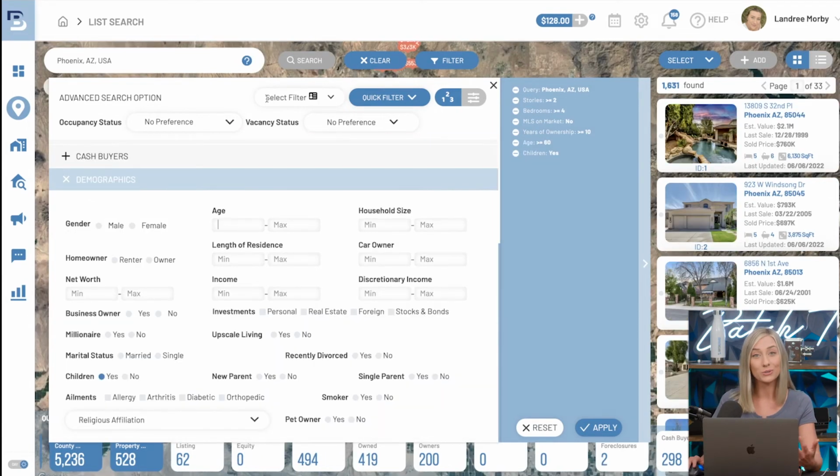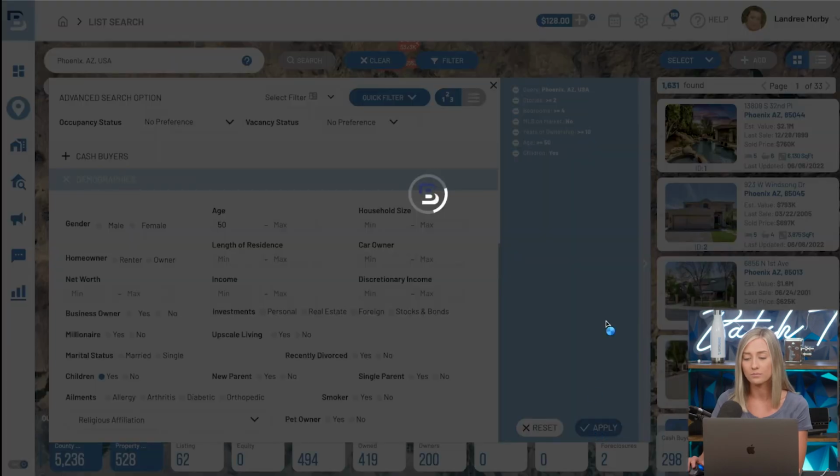So I'm going to go down to another really awesome filter we have under demographics. This is where it gets super nitty gritty, all about the property owners. So I want to start off with the age. We'll go with 50. So they have to be a minimum of 50 years old or older at this point. And I'm also going to check off yes for children. So they definitely have children. That gives me a better idea of what I'm really looking for. And I'll stick with that and press apply, see what we get.